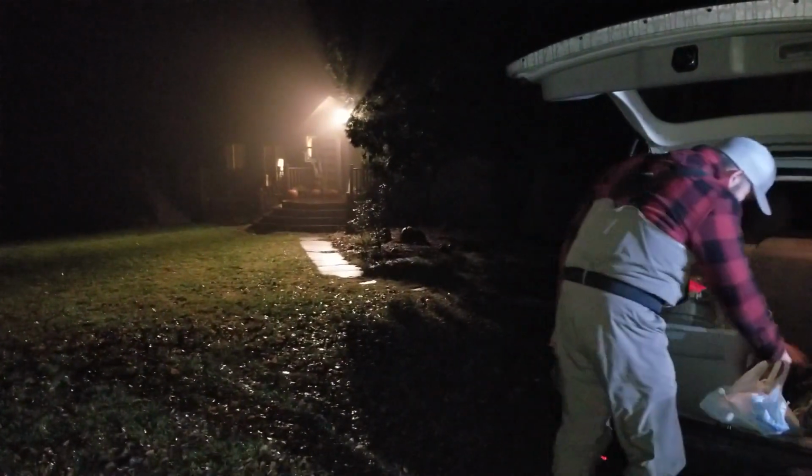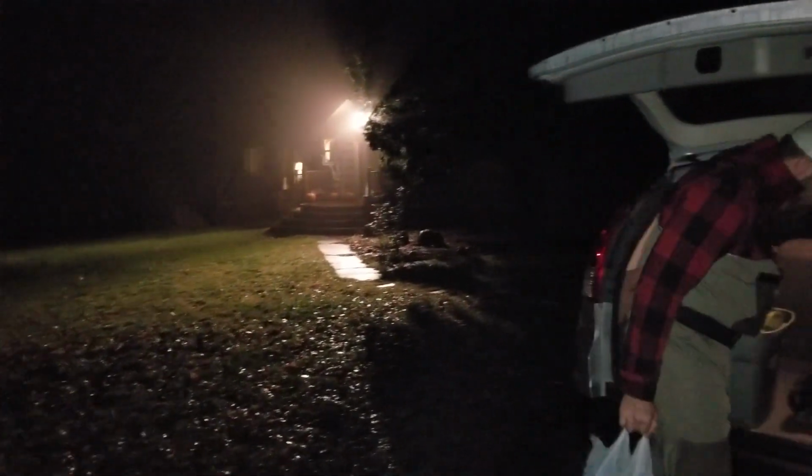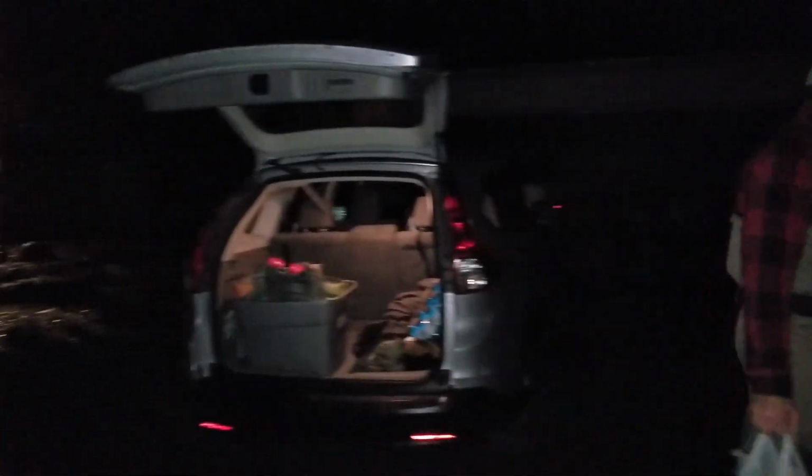Sorry. About 5 a.m. Just heading out on the road. Ready to rock and roll. Alright, it's 7:15. Sun's starting to come up. Okay. It's just starting legal fishing time out on the Brule River.